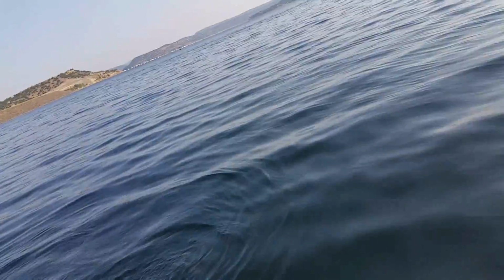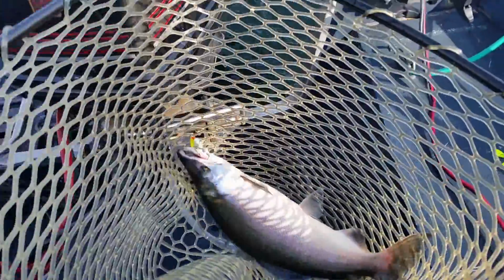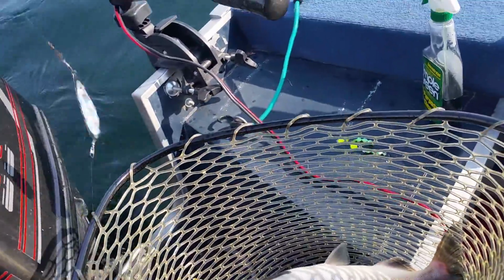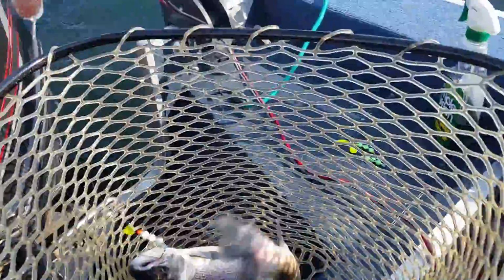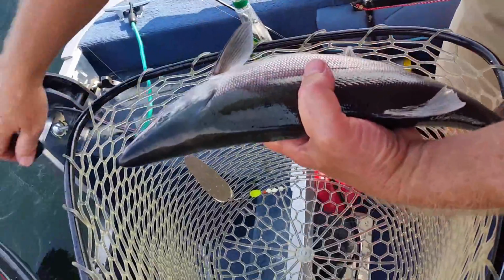Got him. Oh my god. Oh, wow, he's a clunker. Hope you can see that. That is a sweet, oh my goodness. I think that's the biggest one. Yeah, that probably is. Sweet little Navajo kokanee. There's definitely some nice fish in here. Shows his teeth.